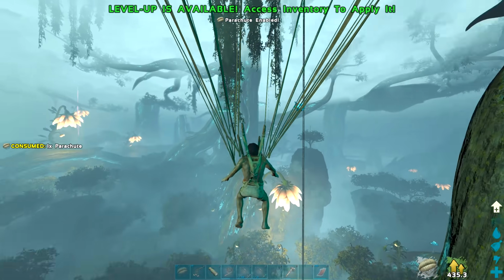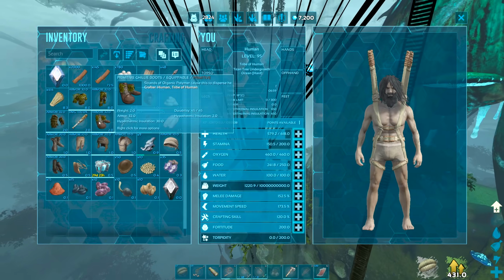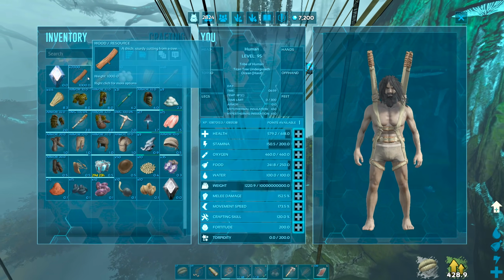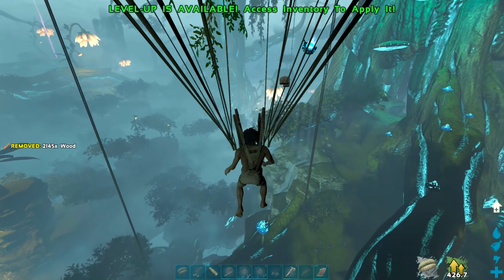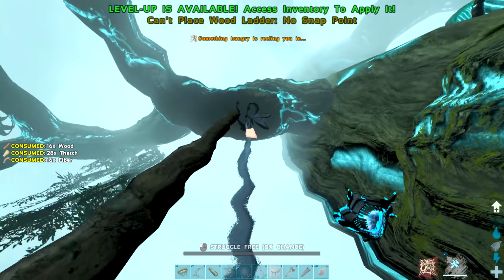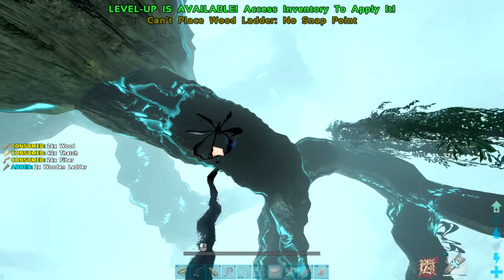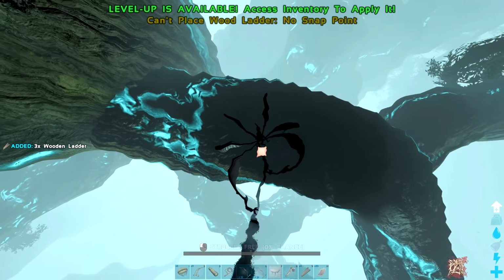Why are these not reeling me in? I don't get it. I don't weigh much at all. I weigh like... Wow, why do I weigh 1,000? Oh, because I just grabbed loads of wood. Oh my god, so annoying. Don't drop me, don't drop me, don't drop me. Come on.